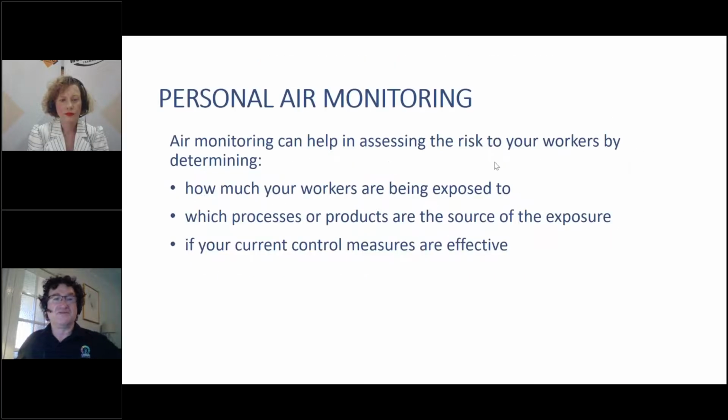Okay. So personal air monitoring. Really, personal air monitoring is an understanding of how much your worker has been exposed to a particular air contaminant. And if the personal air monitoring is done well, then you can also understand what processes or products are the actual source of the exposure. In the end, what we're looking at is to see whether the control measures you've got in place currently are actually effective, or whether you need to put something else in place.